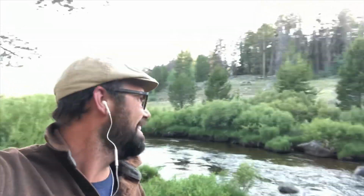We stayed in Steamboat last night with a couple of friends of mine, same ones from last time. And then I didn't take any footage, but now we're in Wyoming, which is exciting. This is my happy place.